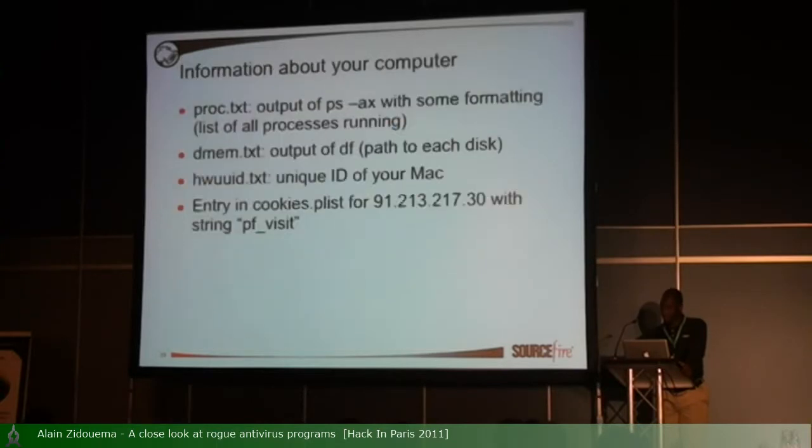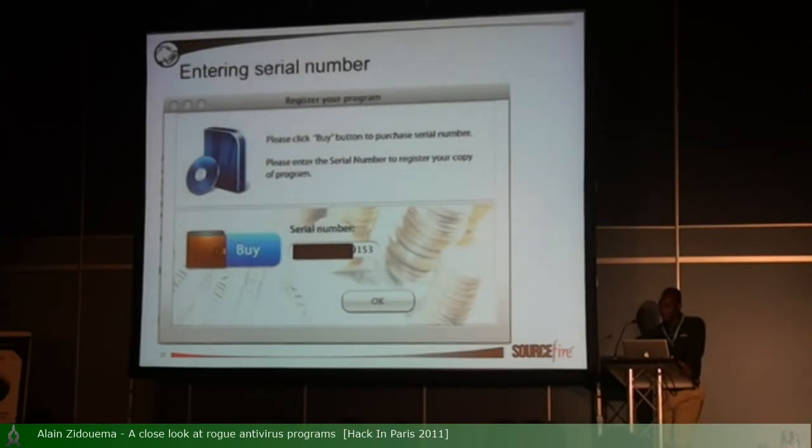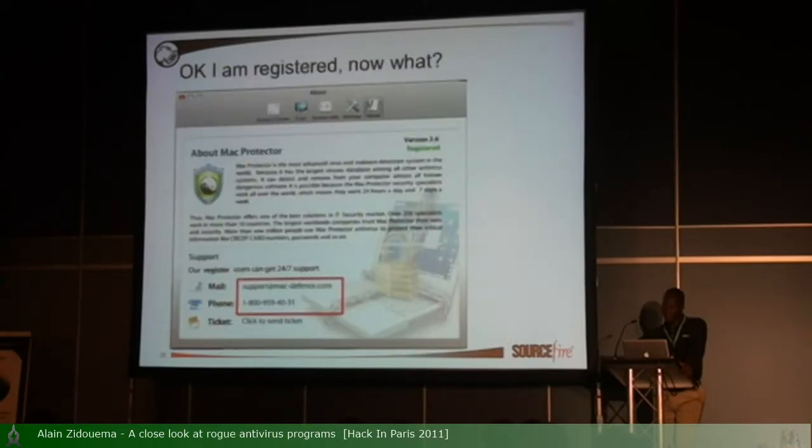Well, sorry, let me get to the next screen and come back. Well, you enter the serial number, which is what I did, with a fake credit card, obviously. And you register, and it tells you that you're registered.